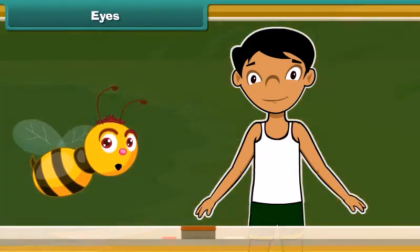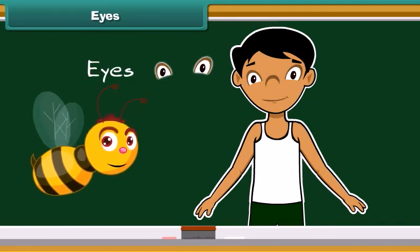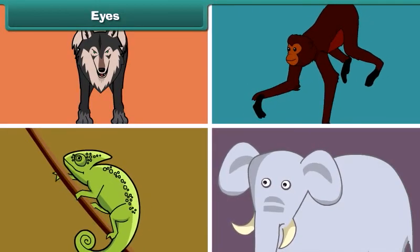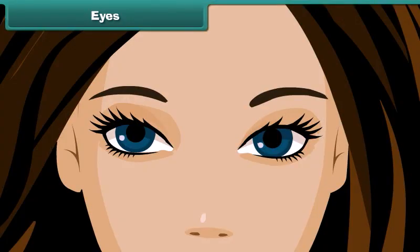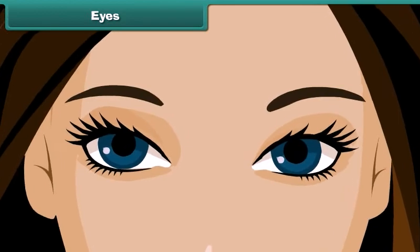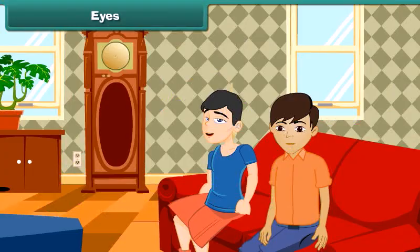The first sense organ of our body is our eyes. All living creatures have a pair of eyes on their face. Eyes are the organs of sight. They help us view and identify different things around us.